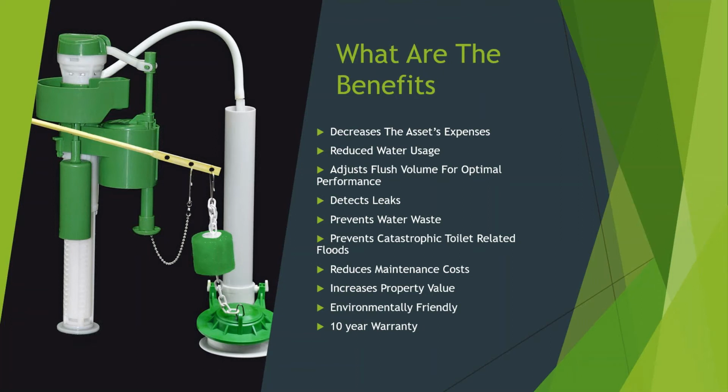But your tanks aren't actually using the stated rate. They're using much more than that. For example, the average 1.6 gallon per flush toilet is using 2.83 gallons per flush because the toilet isn't set to the bowl volume. It is set to whatever is convenient and whoever built it last.